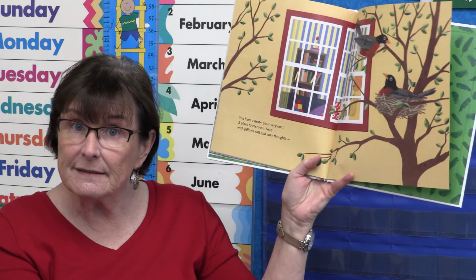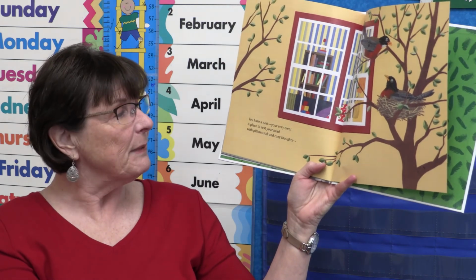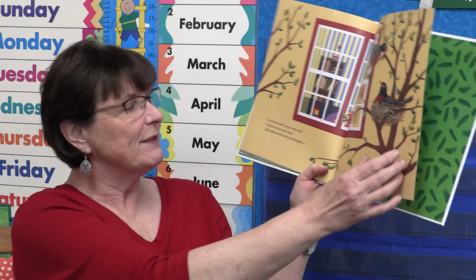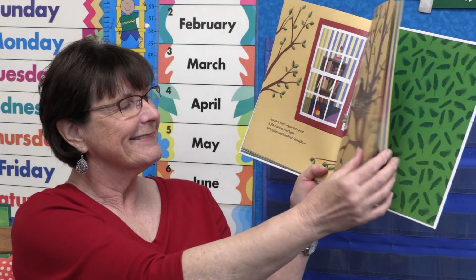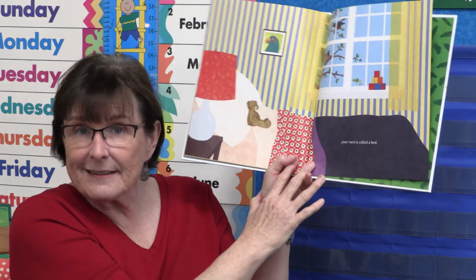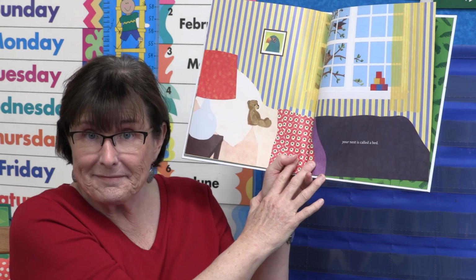You have a nest? Your very own. A place to rest your head, with pillows soft and cozy thoughts. Your nest is called a bed.